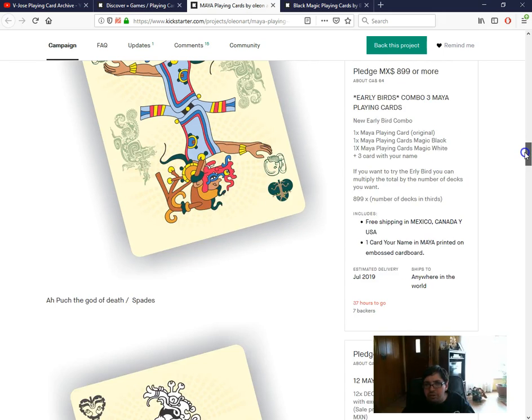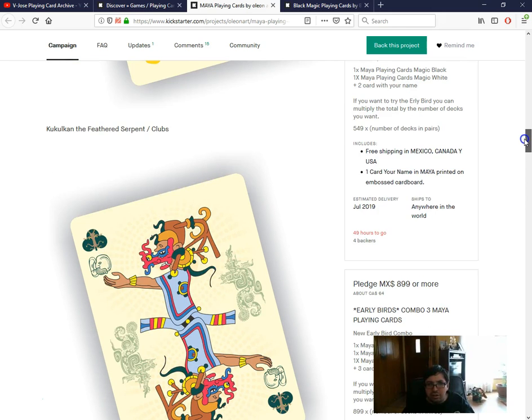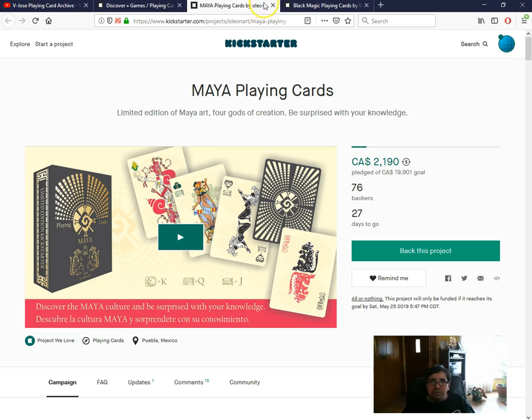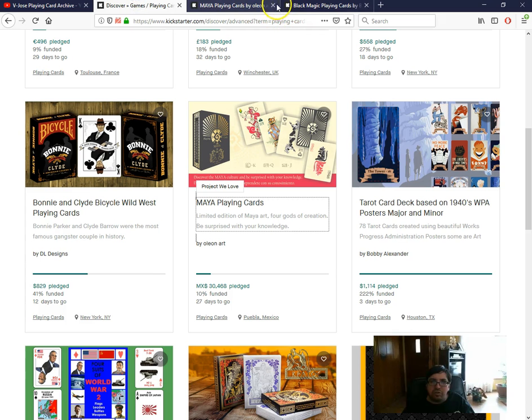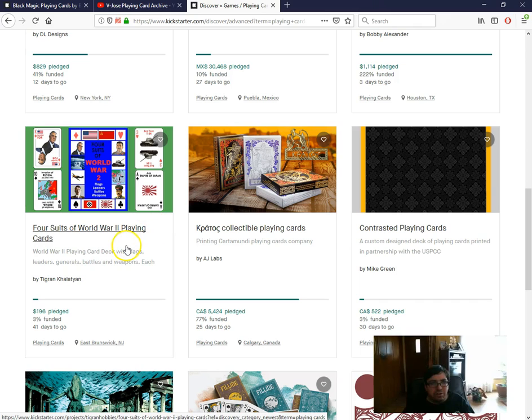I'm confused. I guess there's three different versions. There's the original, and there's the new black and white magic decks. Way too expensive in my opinion, and not very usable, I would say. Moving on. Let me get this out of the way here. Later. I don't think that one's gonna fund.